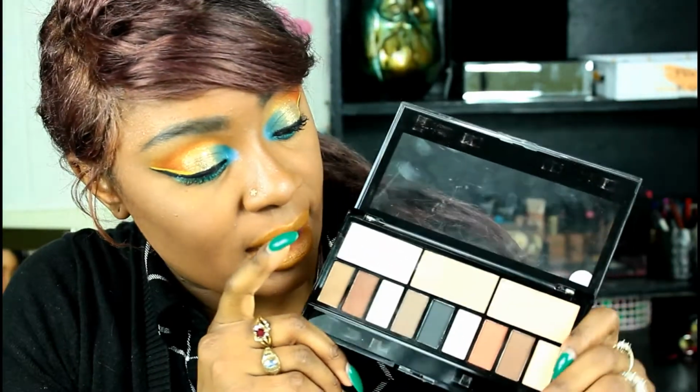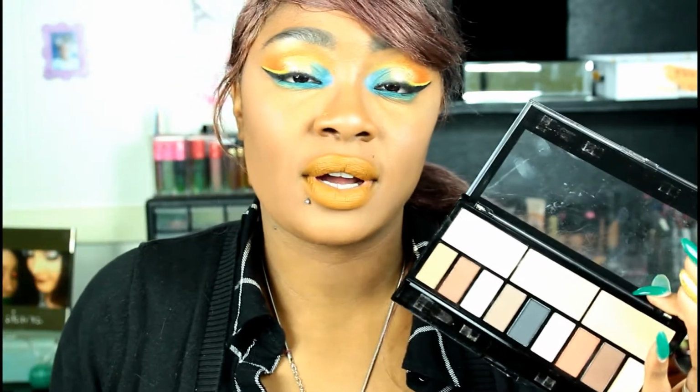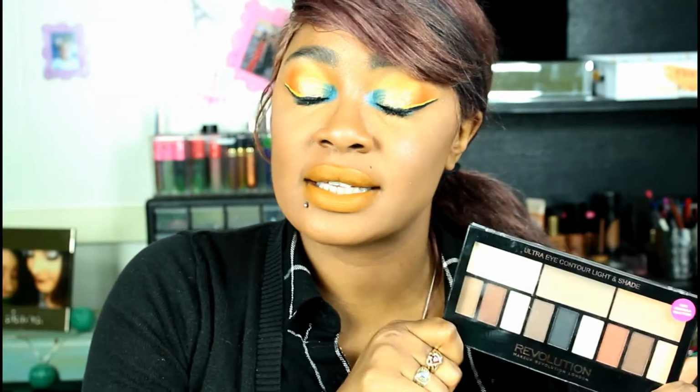This palette has a lot of your neutral tone matte shades. It's good for an everyday look, and if you cannot afford the Kat Von D Shade and Light palette, then this palette is going to be a wonderful dupe for it. I know some people will not call this a dupe, they'll just say it's the exact palette, but honestly, it's not the exact same palette because it's a different formulation and the shades are a little bit different. If it was the exact same palette, it'd be made in the exact same factory.